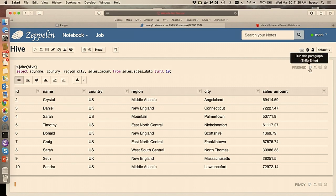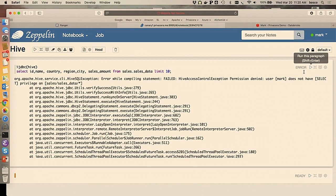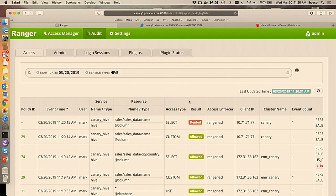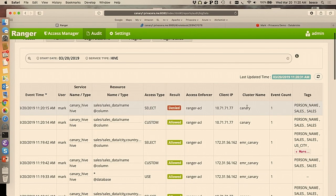So I will run it on Zeppelin first. And if you see, Mark got denied, because he was trying to do a select with name. So if I go to Ranger and check the audit, you'll see that Mark got denied for this particular column name from this cluster, and you can also see all the tags for this one, even though I'm not using a tag-based policy.